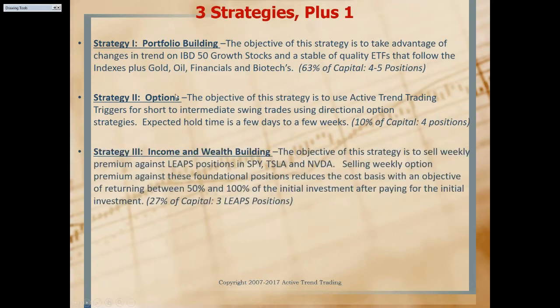And then strategy number 3, which really has done very well over the past couple of years. It's income wealth building: we build a LEAPS position in the Spiders, Tesla, NVDA, and then we sell weekly premium against it. We get a benefit from any movement of the underlying stock and get a little bit of extra cash flow over the weeks that we're holding the position. Our target for each year is somewhere between 50 to 100% return, after paying for our initial investment.